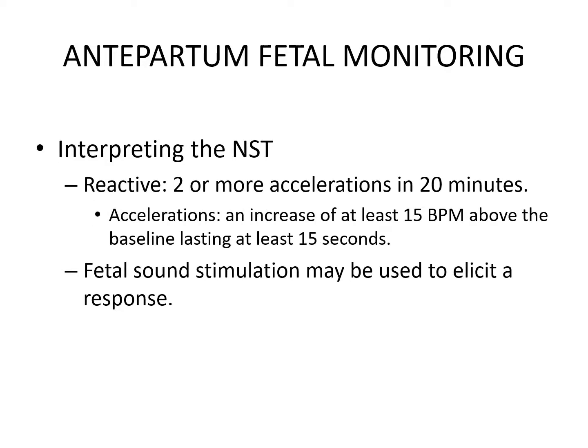The heart rate [accelerates] at least 15 beats for 15 seconds. That is termed a reactive NST. A reactive NST means that the baby is well oxygenated and the mother can return home.